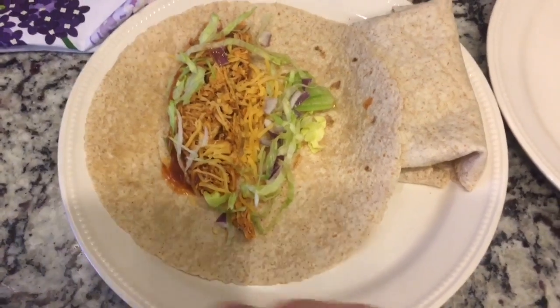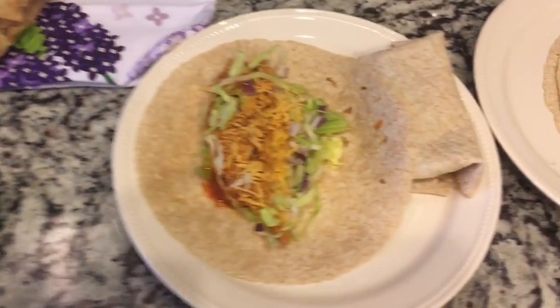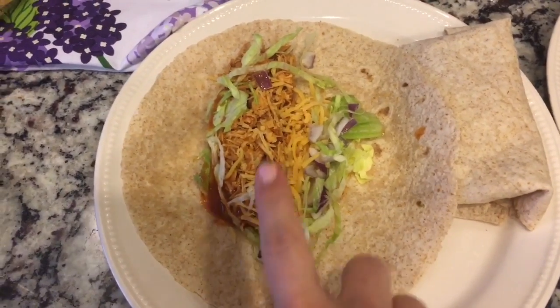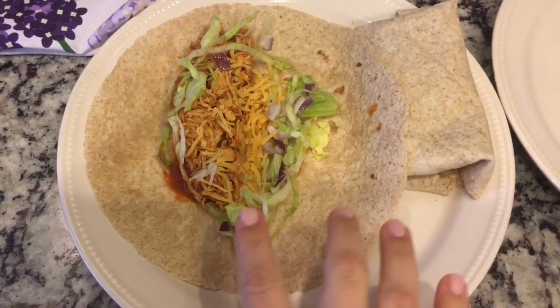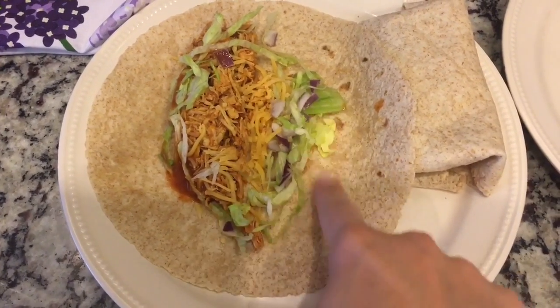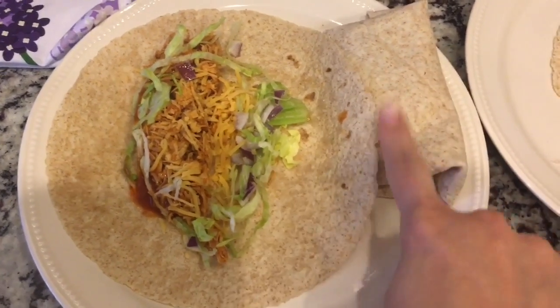All right, guys, for dinner we're going to have tacos. These are the La Banderita low carb soft tacos, they're simply filling. Then I just have some shredded chicken mixed with some taco seasoning. I say seasoning is simply filling. So some fat-free cheese, some red onion, some lettuce, and some taco sauce. So it's all either simply filling or no count, and I just have the same thing over here.